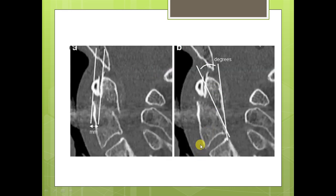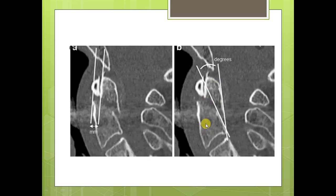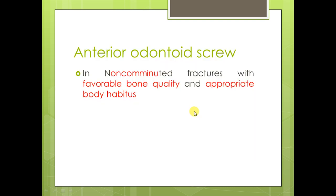You can fix this either anteriorly with an anterior odontoid screw like this, from here to there after reduction, or by fusion posteriorly. So it can be fixed anterior or posterior, depends on what? Depends on the bone quality. Anterior odontoid screw requires a non-comminuted fracture, so it can't be done in type 2A. Bone quality must be good, it can't be done in osteoporosis, and the patient has no barrel chest.